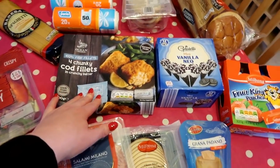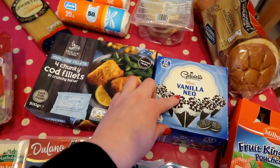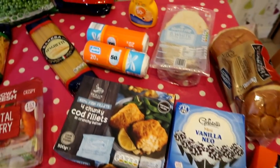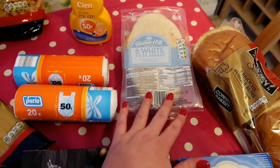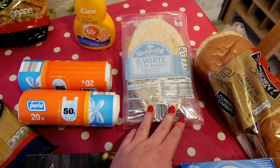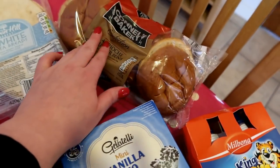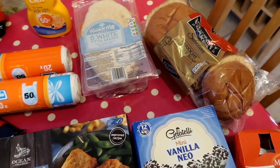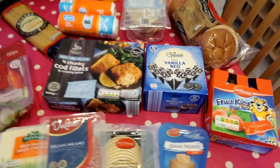They were £2.69. Some frozen mini cornettos, the vanilla Neo, and they are just like Oreos. And they're £1.69. Then bread, these are mainly just for lunch for the children. 6 white pita breads, I think they're about 45p. The same as this, about 50p. They are the brioche buns, and again, they're like 50p. You get 4 of those. They're really nice. The kids want BLTs for their lunch, so I'll use those.